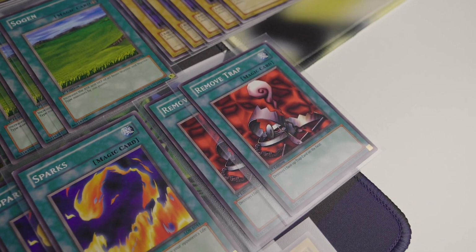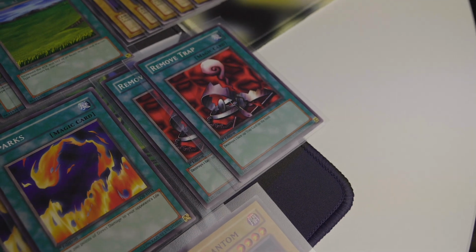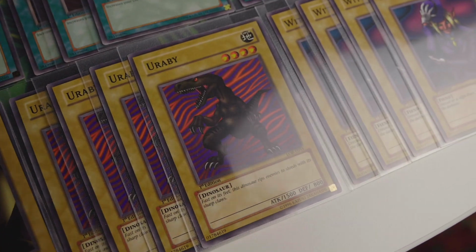We have our remove trap. Oh, I remember this card. It wasn't even any good, but it's just such iconic artwork. Then we have our Tai Hone. Never cared for this card all that much. However, we have our Uraby.